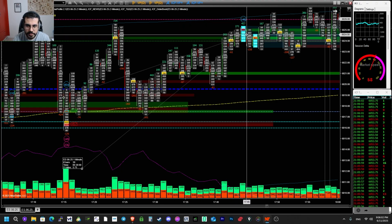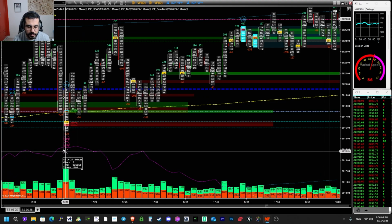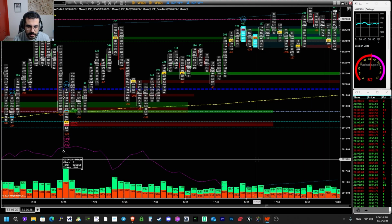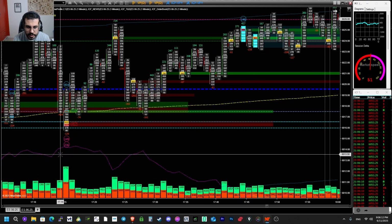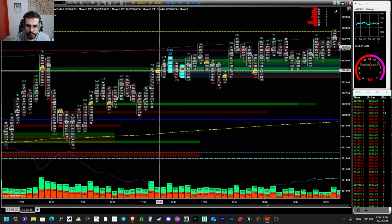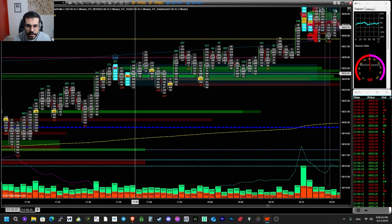So after I closed 50% of my trade, I put my stop loss here around 5 pips. So even if the market would come down, I wouldn't lose any money because I closed 50% of my trade on 1-to-1 risk reward ratio. So then I waited again.